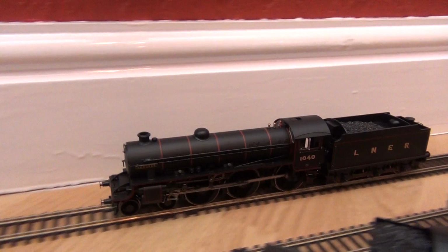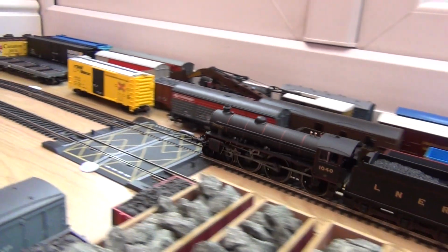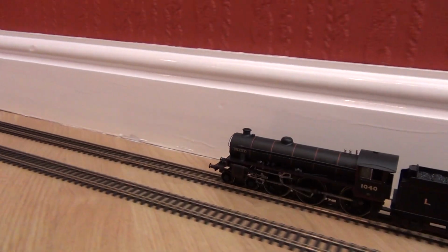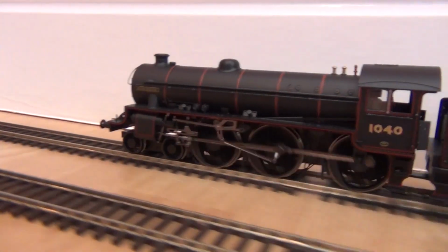Just look at this. Isn't this nice? How beautiful is she running? Considering she's brand new, she's running in. She's been running now for a total of about 5 minutes, and just look how beautiful that is.